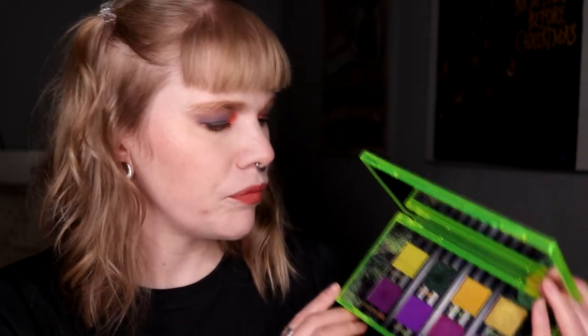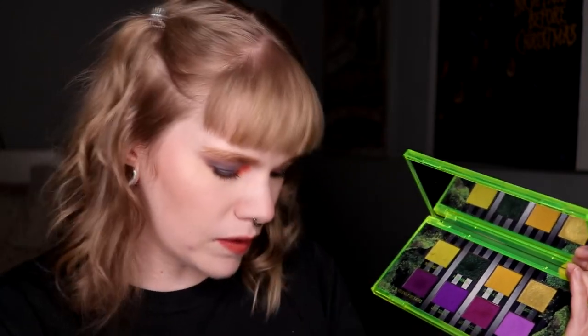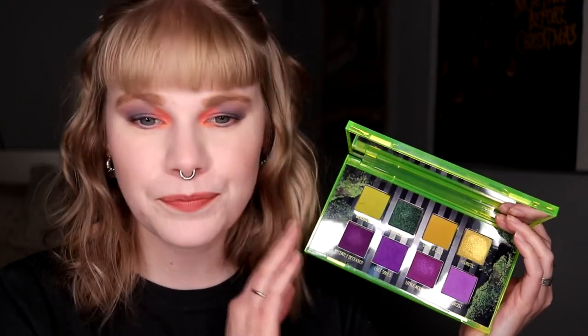We have two palettes left, and one of them is the Melt and Beetlejuice palette. This was the, 2020, it must have been, Halloween collab. It looks like this. This shadow of mine has cracked, so sometimes parts of it fall off. I do love this palette because I do love Beetlejuice. I have seen it a lot of times, and it's one of my favorite movies.